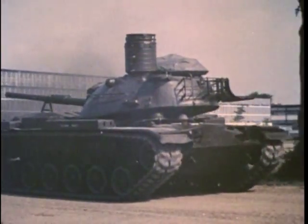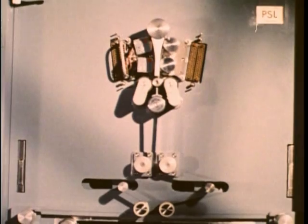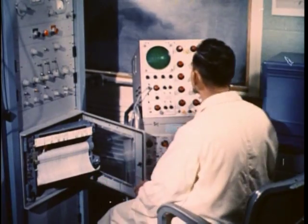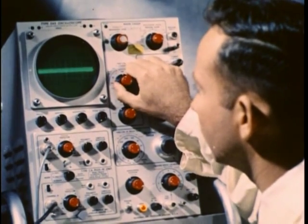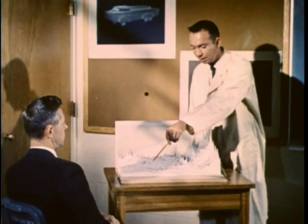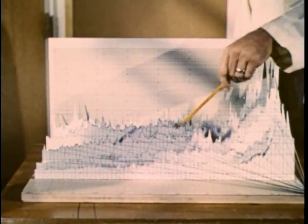Sonic experiments of a more sophisticated nature are being conducted by the research experts of the Physical Science Laboratory. The sounds of individual vehicles are recorded on a 7-track tape. The tape sounds are fed into this unique analyzer containing the pickup heads. A visual record of each individual sound made by the vehicle is plotted as a graph. Studies of graph patterns determine the precise sound characteristics of each vehicle. This type of data, someday in the future, may help to identify friendly or hostile vehicles from their sounds alone.